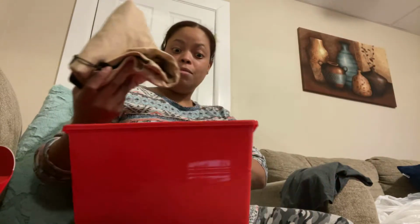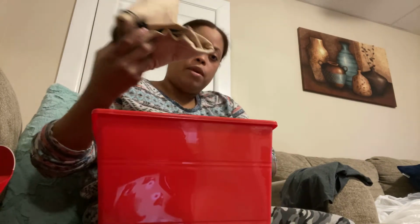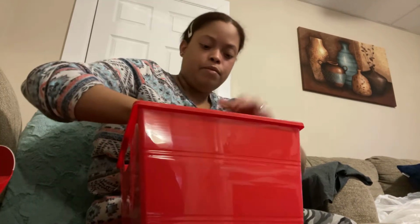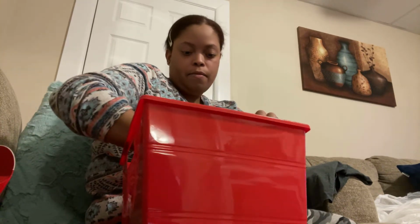Let's go put them in the basket. So what I'm thinking is, let me flip the basket this way. I'll put them right here. I'll show you guys in a minute. I'm not sure if I'll put this shirt right here.